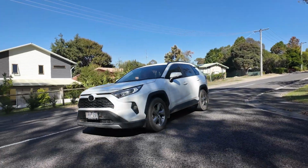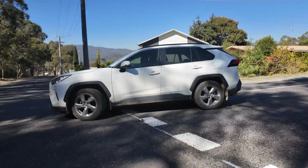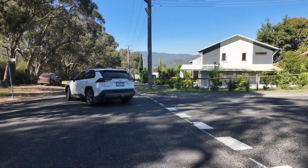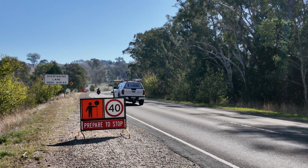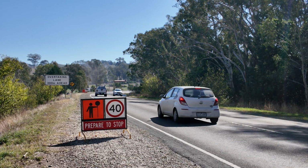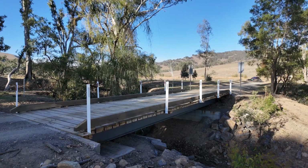We continue to advocate strongly to all levels of government for increased funding support to help maintain and improve our large road network. We work closely with the community to ensure our road management aligns with your needs and expectations, and we're using our funding efficiently.